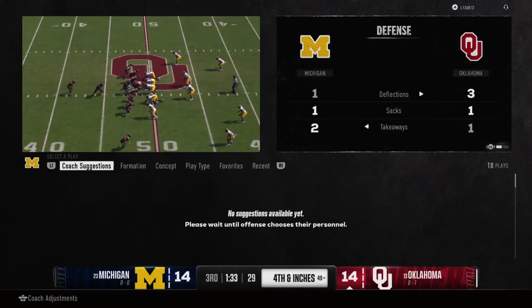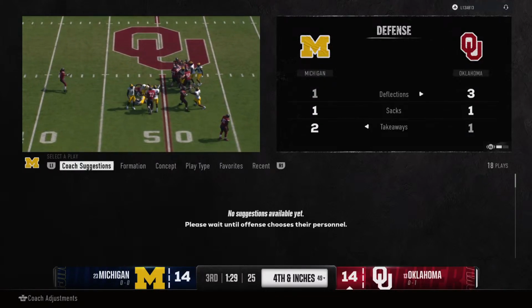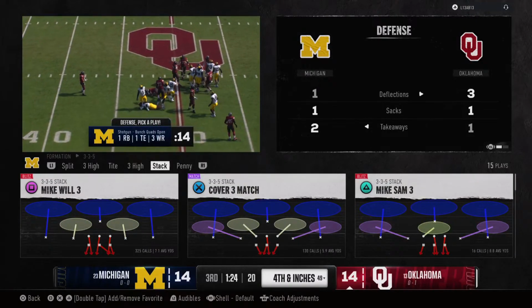Listen, this is a no-brainer. If I can't get inches, I don't deserve to win. I'm coming downhill. I'm playing physical. I'm picking my play, whether it's quarterback sneak, fullback dive, whatever it is that we do great, and I'm going to get my inches.